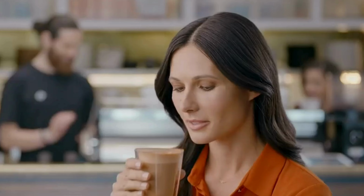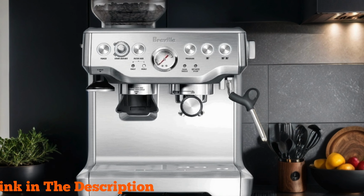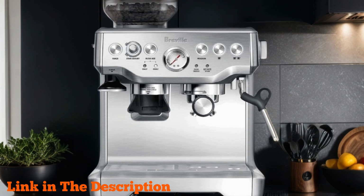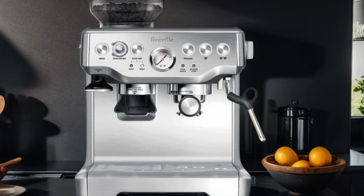Number 1. Breville Barista Express Espresso Machine, the ultimate home espresso solution for coffee enthusiasts. Crafted with brushed stainless steel, the BES 870XL exudes elegance and durability. With its large capacity, this espresso machine is perfect for brewing multiple cups of your favorite espresso drinks without compromising on quality. The built-in grinder ensures that you can enjoy freshly ground coffee beans for every brew, while the precise temperature control and pressure gauge guarantee optimal extraction every time.